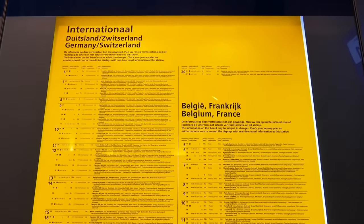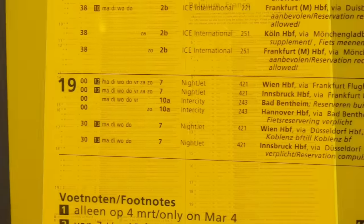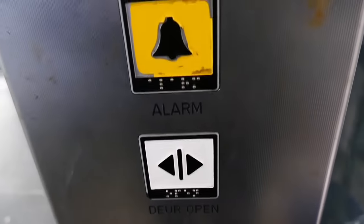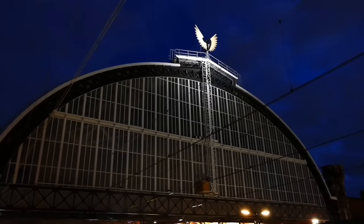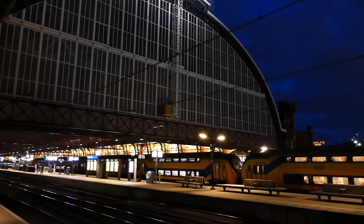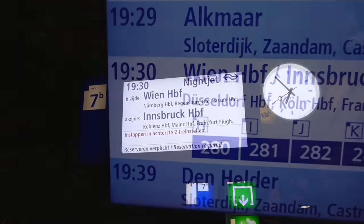We'll join today's trip at about 7 p.m. as I wait for the sleeper to arrive from the sidings. Okay, so this is super handy.